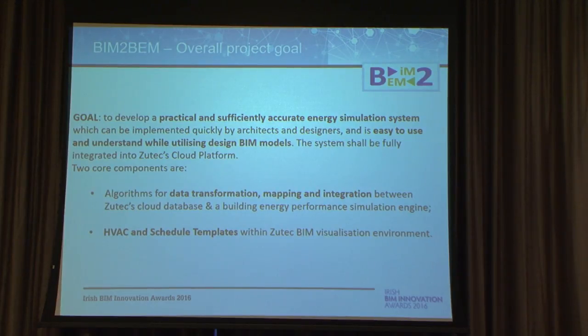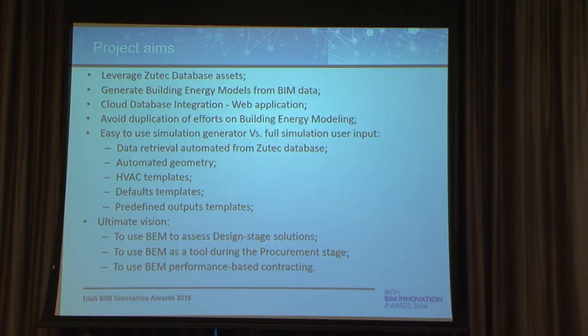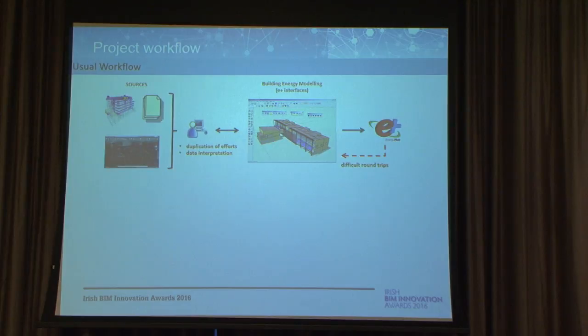So as I mentioned, the project aims are essentially to enable a system that's quick and easy to use based on a cloud-based infrastructure. Okay. So where are we starting from?